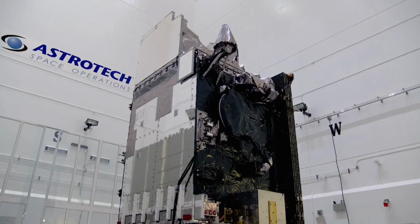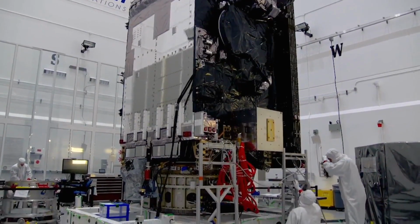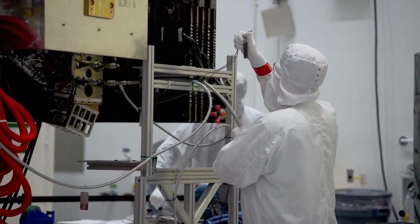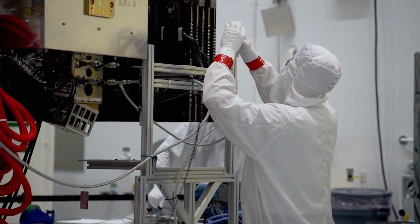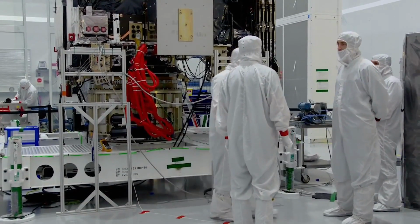Okay. And then GOES-U is also being built because it's convenient. Once we've got the team together and they know how to build them, we'll just keep building them. GOES-U, we're not planning to launch until 2024, but it'll be built up and sitting in storage for a couple of years, and then in 2024 we'll get that one launched.